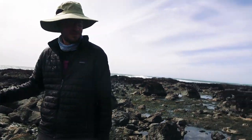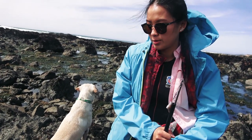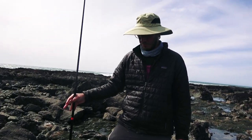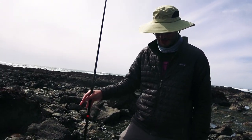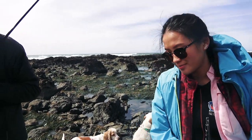Pink. They're pink? Or the inside is pink? The name is pink, and it looks kind of whitish, which would make me think that it's a pink abalone. Unless it's a white abalone. I don't know. I don't think they go by color anyways. Well, if any of you know, please leave it in the comments below. That's right.